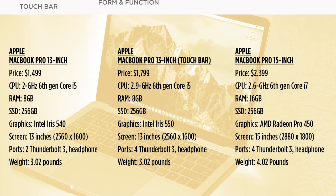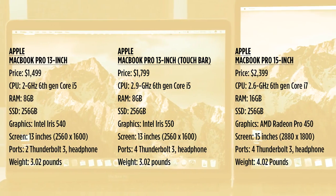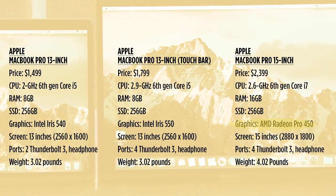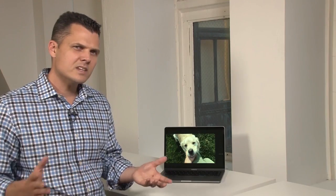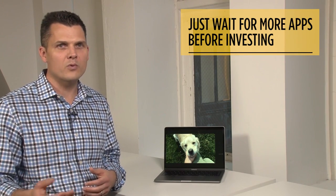When you look at Apple's MacBook Pro lineup, the 13-inch with Touch Bar sits between the $1,500 model without Touch Bar and the much pricier 15-inch model. But that bigger system comes with a faster Core i7 CPU and AMD Radeon Pro graphics, so it's the better choice for video editors. I wouldn't say the Touch Bar is revolutionary, but it can speed up your workflow. I would just wait for more apps to come on board before you invest your dough.